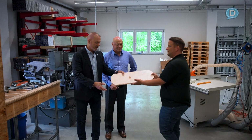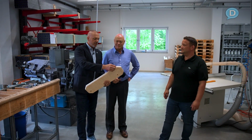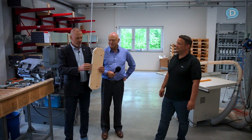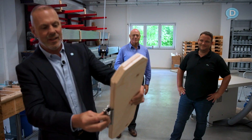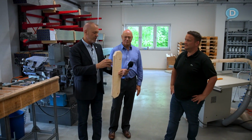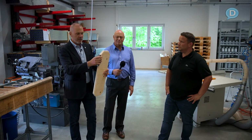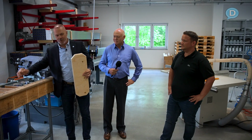Wow, look at the thickness on that. So this is actually routed out. It's profiled. I don't know if you can see that, but I'm going to zoom in a little bit. It can sit precisely in the groove. And then what secures the wood to the profile? Pressure? Yeah, perfect. Great. Make sure I put it back.